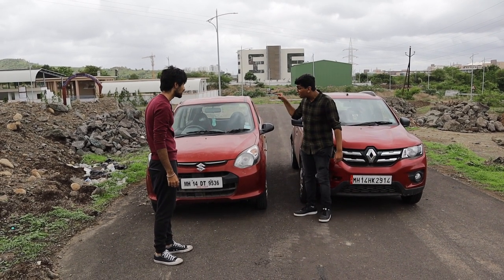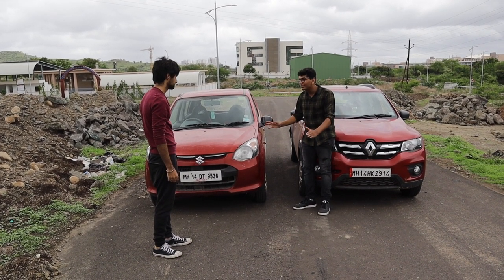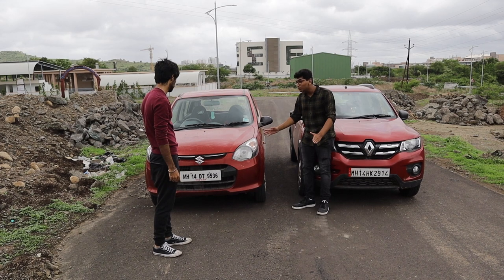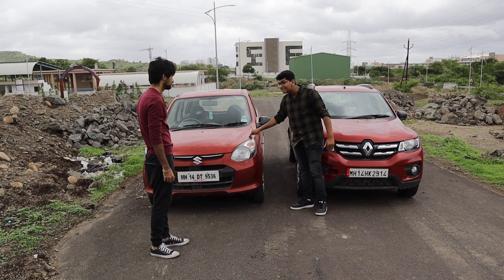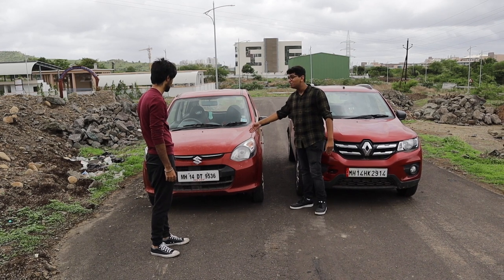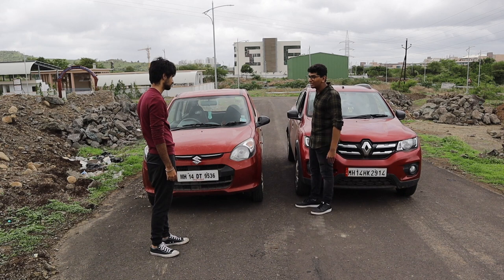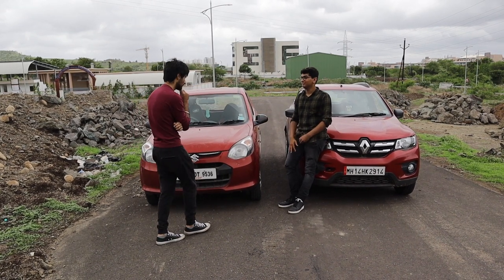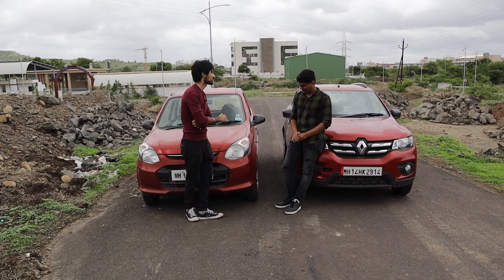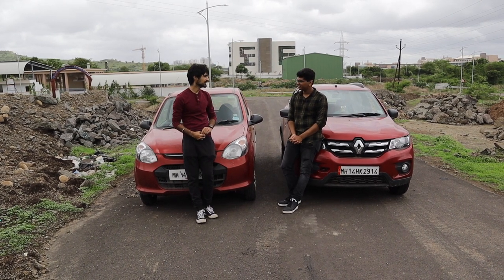They sold 1500 of these even in COVID-19 in India. May 2020, they sold 1500 of these. It's the 8th best-selling car in India. It's reliable. It's back to basics. You have nothing like the stupid Apple CarPlay and all of that jazz inside. You don't have any of that. It's simple. Okay, to be fairly honest, after you buy this car, reliability is an issue.